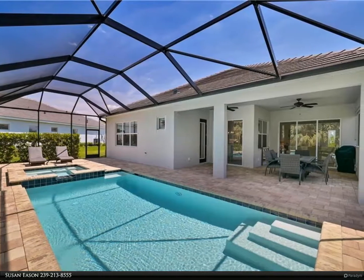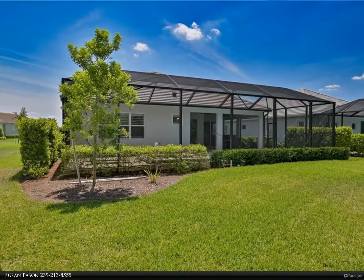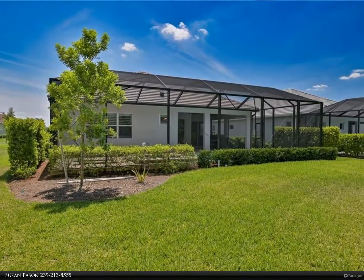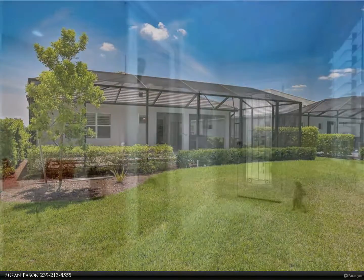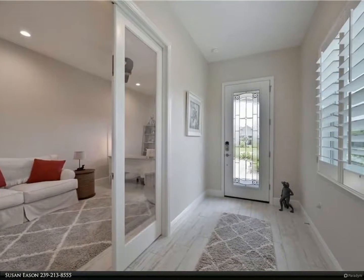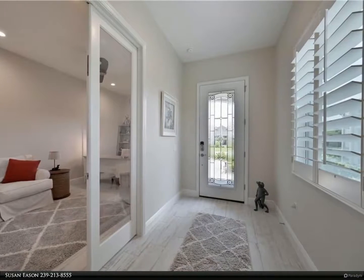The amazing kitchen includes a large center island, custom backsplash and range hood with loads of cabinets and counter space. The lanai has a large covered eating area with privacy shades, plumbed for an outdoor kitchen, with a spectacular pool and spa, with a pool bathroom conveniently located right inside the back door.